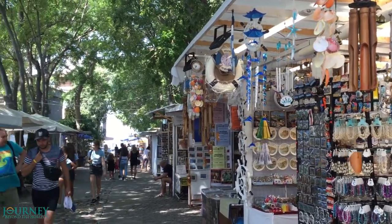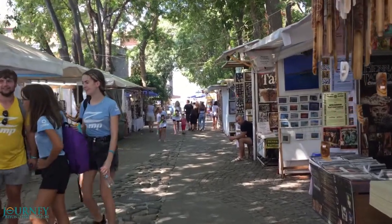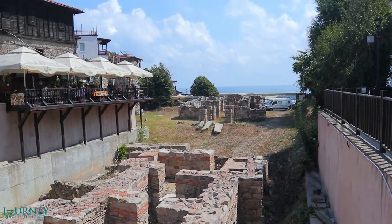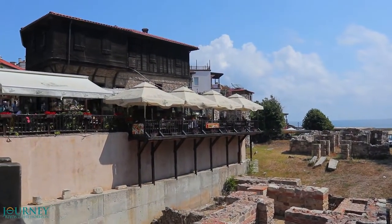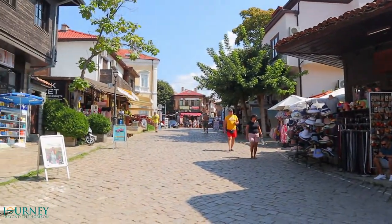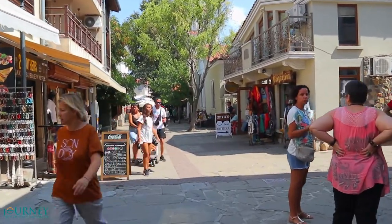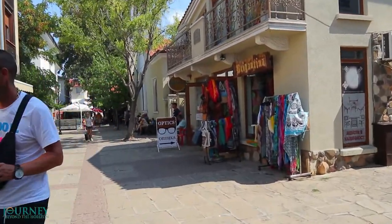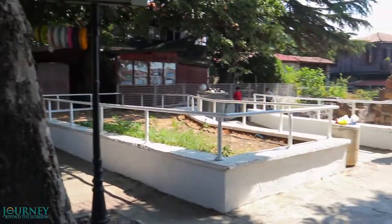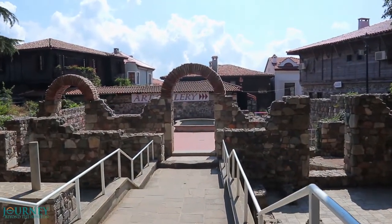This place is full of souvenir stalls and shops in summer, but also of ancient remains. Sozopol is an ancient city established by Greek colonists around 2700 years ago. Its original Greek name is Apollonia. Today, the old part of the town consists mainly of houses in traditional style. They are mixed with some ancient ruins like this. These are the arcs of the ancient city of Apollonia.